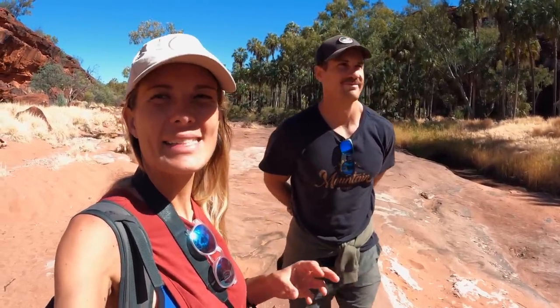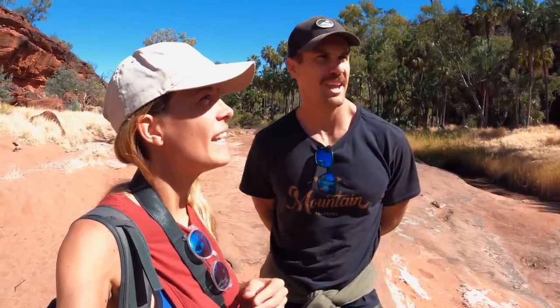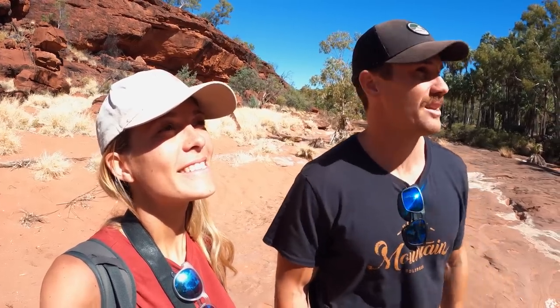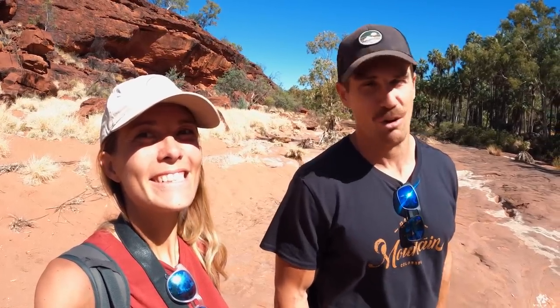Just the remoteness, like how hard it is to get here. Yeah, the four-wheel-drive track was full on. It said high clearance four-wheel drive required, but they were not joking. There were a lot of people who parked and turned around, or walked for kilometers to get here. And it's cool because you don't see it that often nowadays in Australia. Everything is now starting to be paved and easily accessible so that it can be monetized. And they haven't done that here at all, which is amazing.